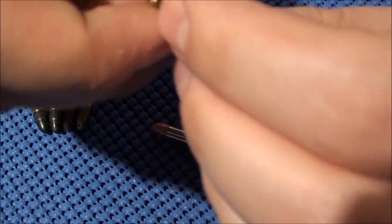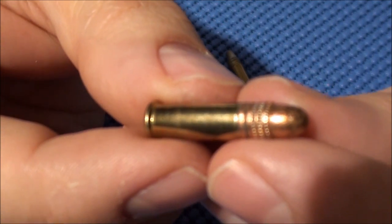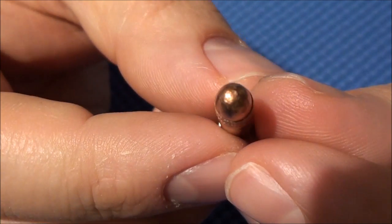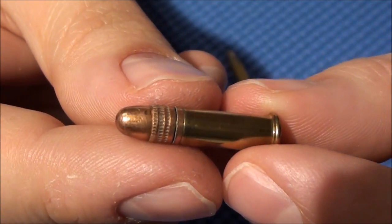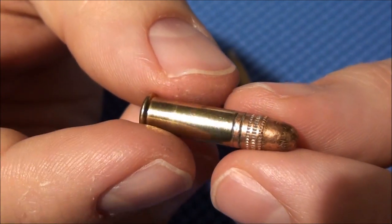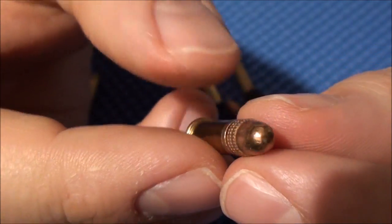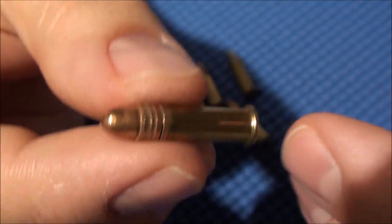The last round nose that I have is this Federal high power ammunition, and I've got about 150 rounds of this stuff left as well. Older ammunition. This is probably my favorite round nose ammunition, just because it's very accurate for what it is, and so that's the Federal high power.